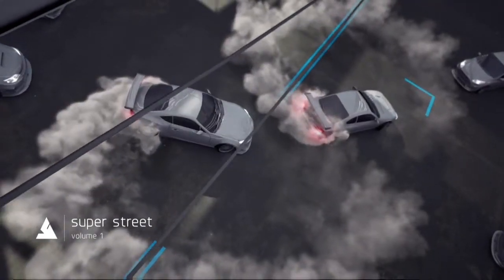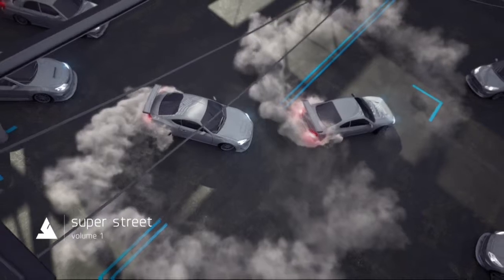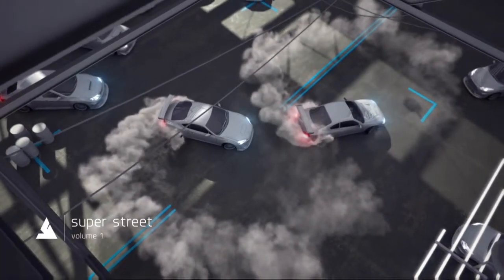They aren't the most expensive, and they won't win every drag race. But they all prove one thing. You don't need $1 million to have a car with a big heart.